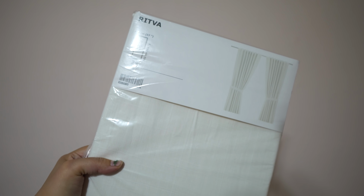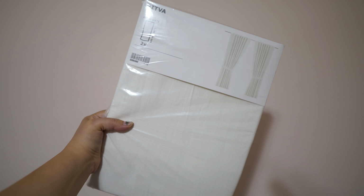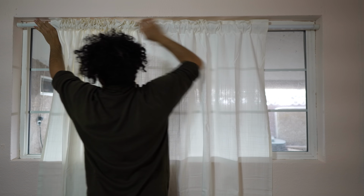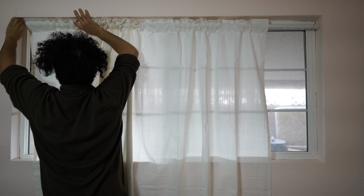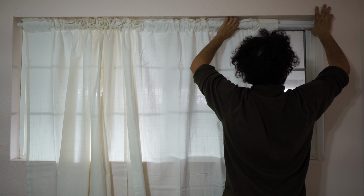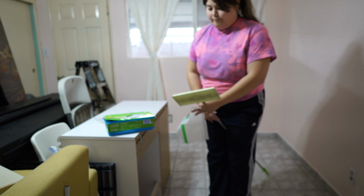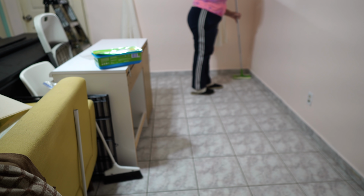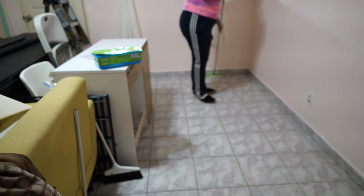So we went to IKEA not too long ago, and I bought these little curtains, especially because this window was kind of small, and I wanted something light that you could still get a lot of the light in because this room tends to be really dark. So I ended up buying these. These were amazing. And after that, I decided to start cleaning the floor, whether that was brooming and then using a Swiffer to mop around the area.